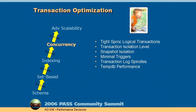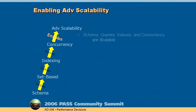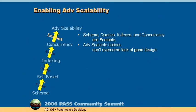Consider using snapshot isolation. Keep your triggers fast and tight, and use them only for database enforcement of database rules, not for large business rules. Put the complex code in a stored procedure to validate the data prior to the trigger. Pay careful attention to the physical location of the transaction log, because the transaction log has to be written to and confirmed before that transaction can complete. And focus on TempDB performance, because that's the real bottleneck for SQL Server 2005. So, schema, set-based, indexing, concurrency, if you've done all of these best practices, you do have a well-performing, scalable database.